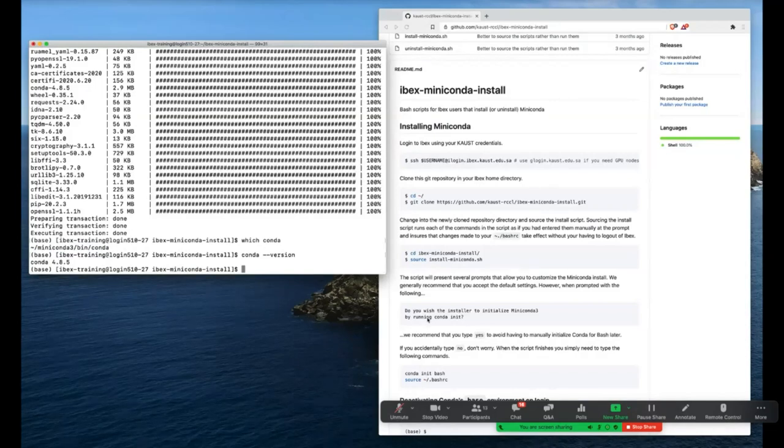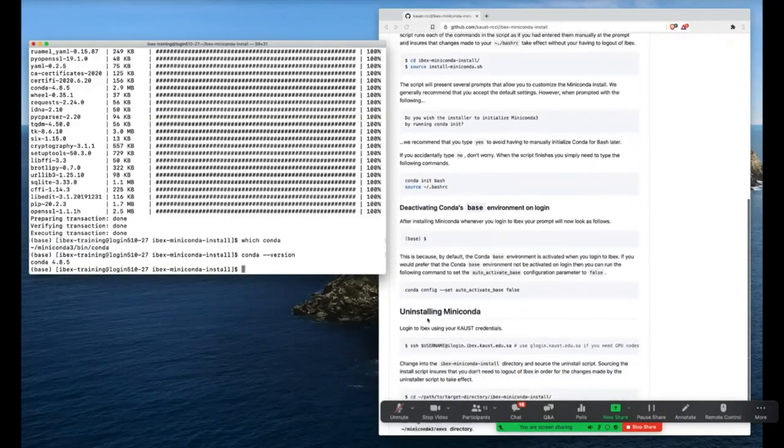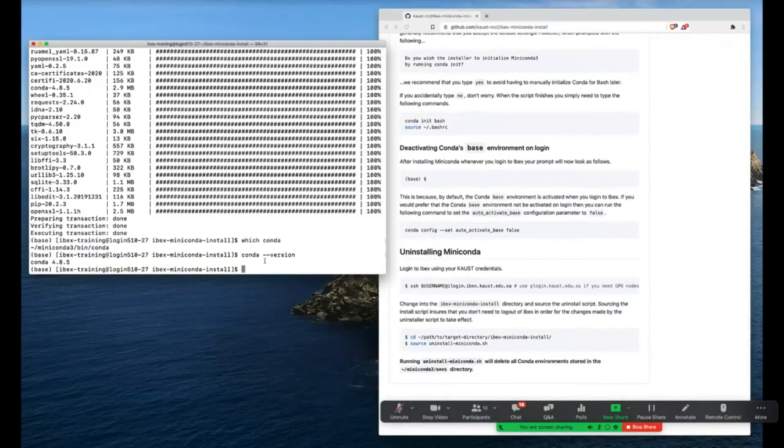Okay. One last thing that I wanted to cover. The default setup with conda is that whenever you log into Ibex, the base environment will automatically be activated. Now, I tend to like this. I tend to view it as a feature. However, if you don't like it, that's fine. You can configure this behavior.